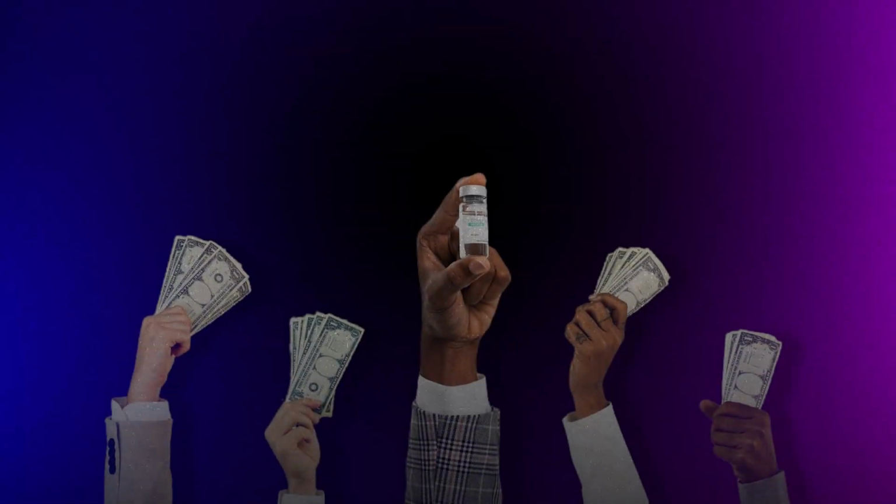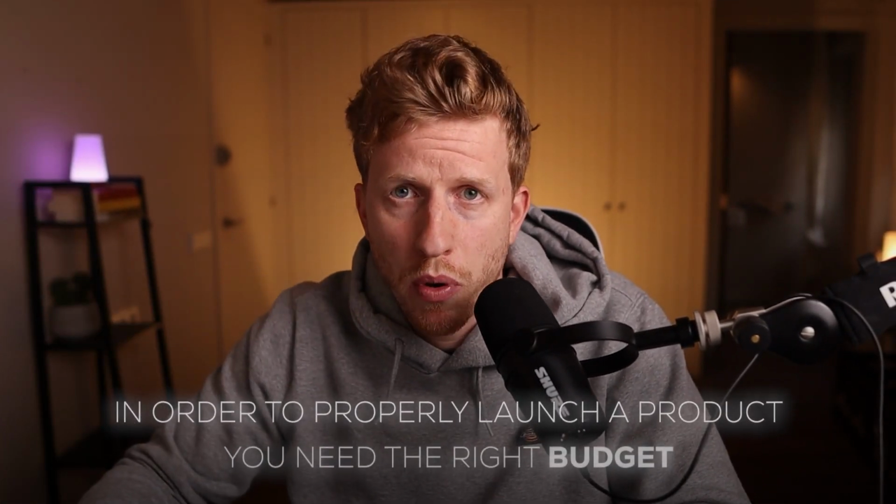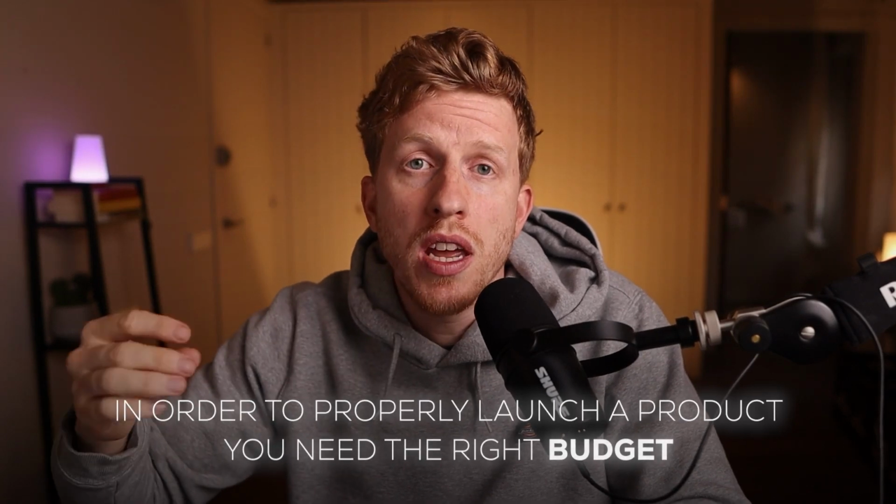So the next box that you need to tick, and the next fundamental that you need to understand and that a lot of people get wrong, is that the demand needs to fit your budget. So this is where so many beginners go wrong when they're doing the product research. They don't understand that in order to properly launch a product on Amazon, you need to have the right budget. So basically, the bigger the niche or the more demand there is for a product, the more money you're going to need to buy the stock.